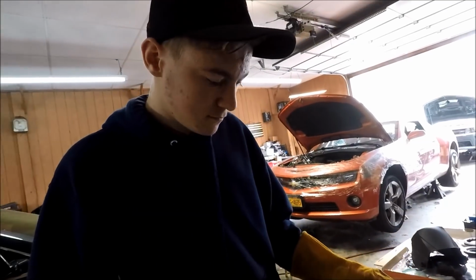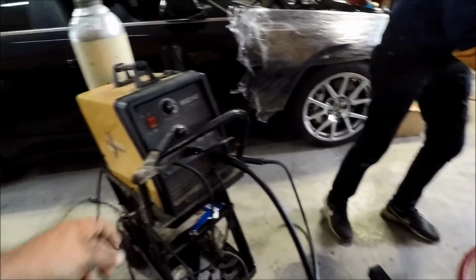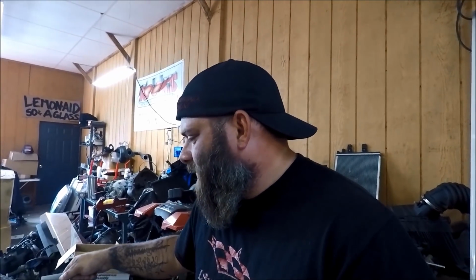What do you think, Max? Not bad for this thing, dude. Yeah, for a crappy little welder like this, it's not bad. It does the job. That's pretty much all that counts. All right, now that that's done, I'm going to have Max cut my pipe. We're going to line everything up, and I have to get it clamped for this. So we'll do that and install it, see what it looks like.